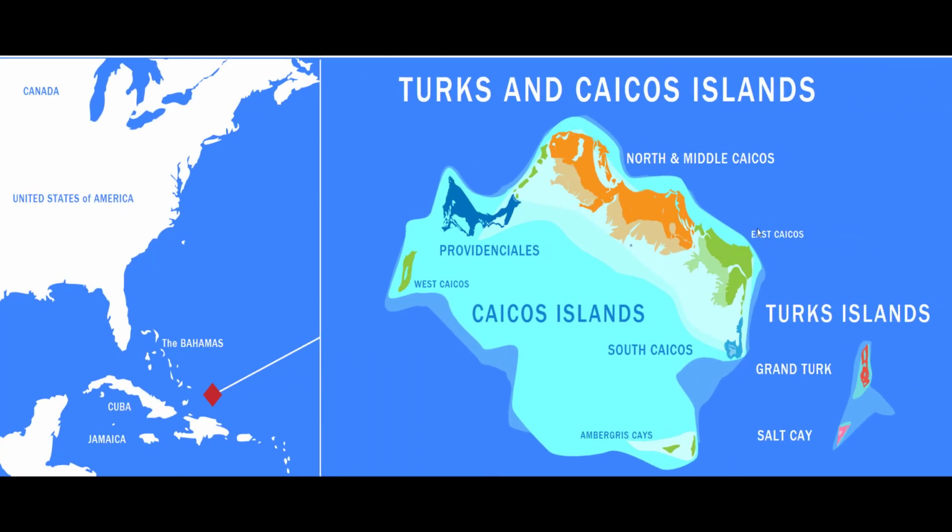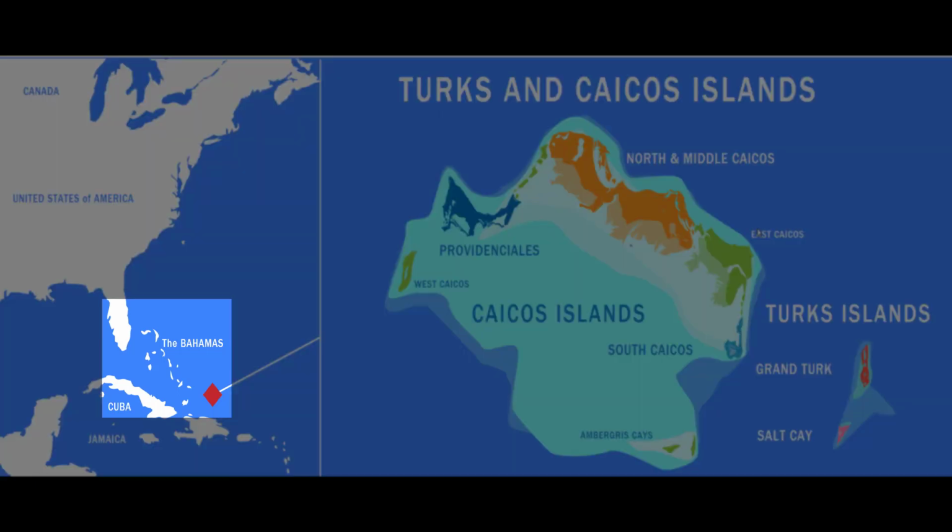The Turks and Caicos Islands are a British overseas territory which consists of 40 different islands and cays. However, only 8 are inhabited. And as you can see here on the left side of the map, they are situated in the Caribbean, just below the Bahamas and the British West Indies. They are very accessible, and only about an hour and a half flight from Florida.